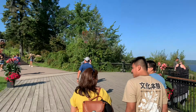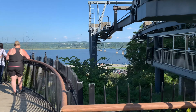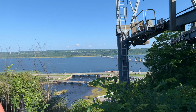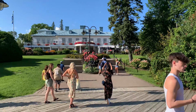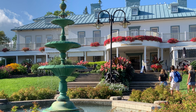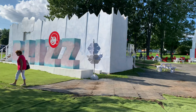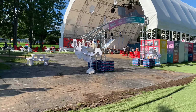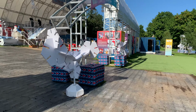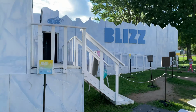And then when you get off the tram, you're looking down here. Up to the manor house. Quebec City has a big winter festival, Bonhomme de Neige. Well, they're doing it in the summer too. So instead of having ice sculptures, they've put out all these interesting, I don't know, not ice. So I can see some of the things that are here.